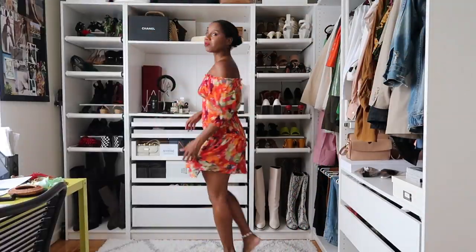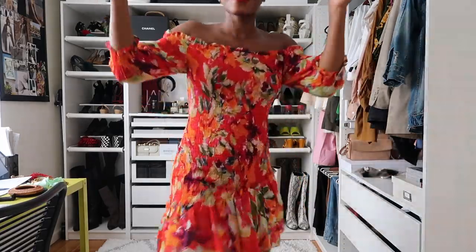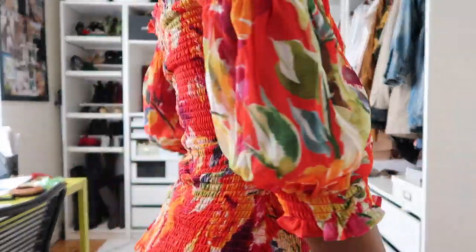Their party in Barbados has a theme, and the theme is tropical. As soon as I saw this dress, I knew, without a shadow of a doubt, that I was gonna buy it, and that I was gonna wear it to Revive Brunch. So this dress is Marciano by Guess. It's off the shoulder. It's very tight, and then at the bottom there's like a chiffon. The sleeves are chiffon, but kind of see-through.